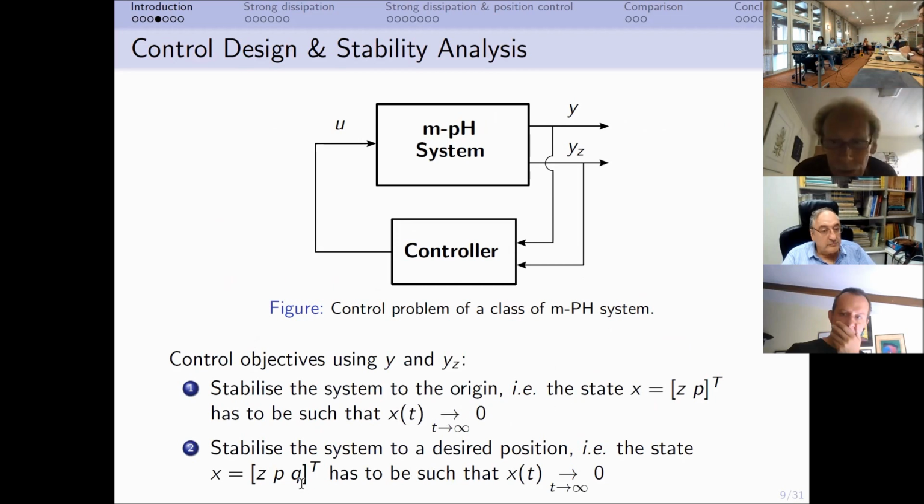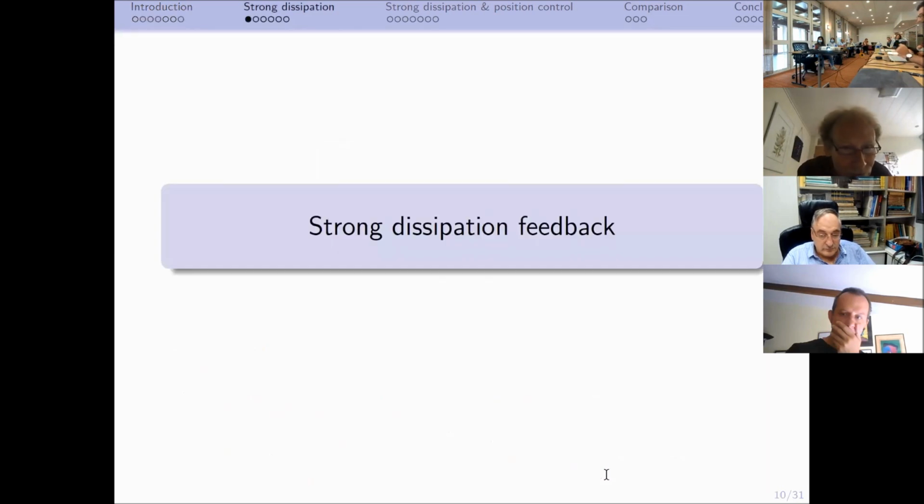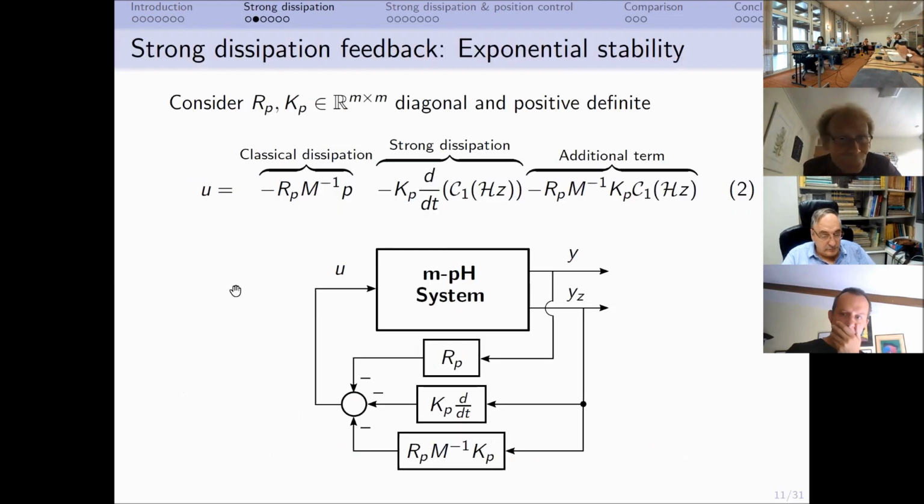And with the second control law, we augment the system with a new variable Q that will describe the displacement of the finite dimensional system. And we want again that our system is converging to zero as t goes to infinity. So we start with the first control law that we call strong dissipation feedback. And this control law is written as follows.